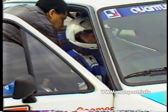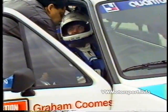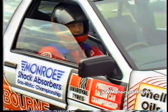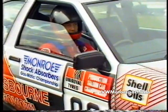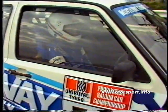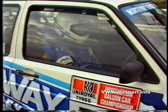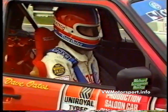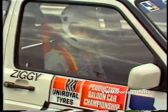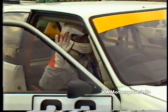Inside of the third row it's Graham Coombs, with alongside him the first of the non-Volkswagen Golf GTIs, the Toyota Corolla Coupe of Mark St John Taylor. And on the outside of the third row we see Nick Bourne. Then back to Dave Oates, David Kay, Ziggy to his friends, and the first of the Peugeots driven by Len Orton Green.